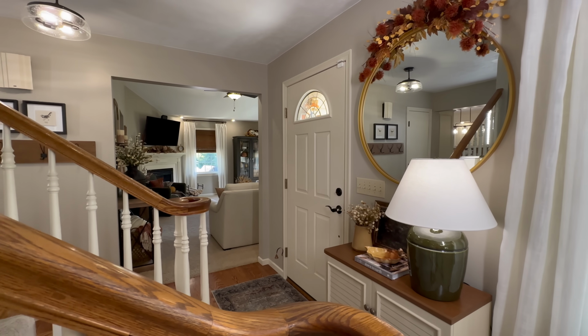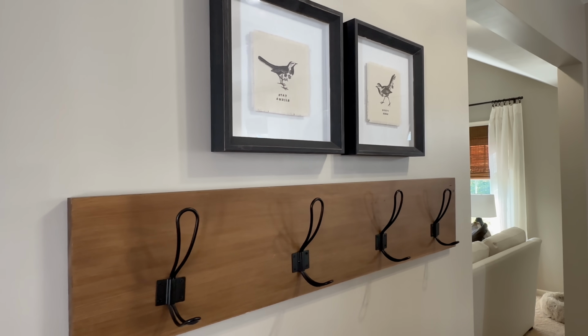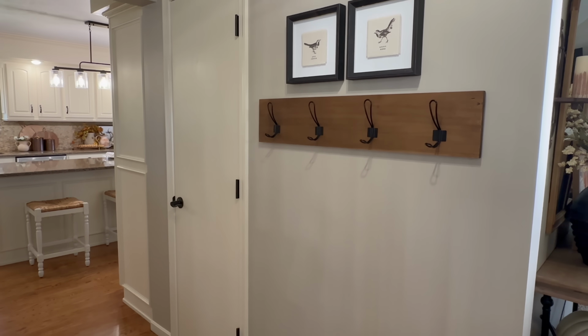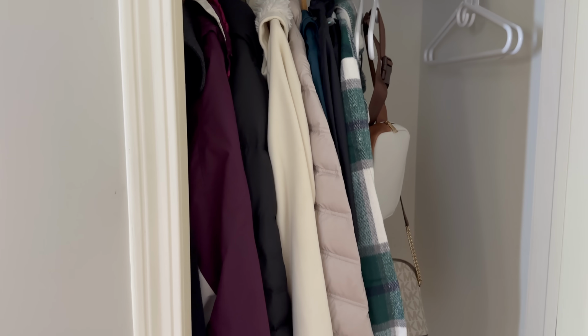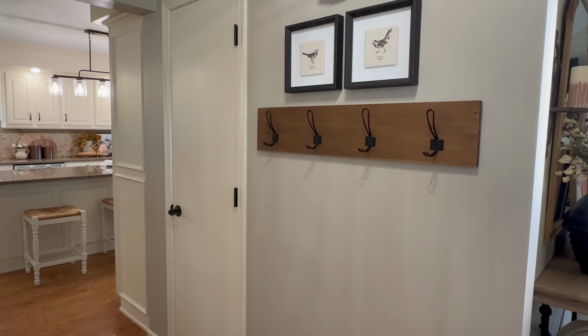Okay, friends, now that the first area is complete, let's move over to the opposite wall. We have some wall art and some wall hooks. Now, these wall hooks are pretty much decorative in my case, but they could be functional. We have our coat closet just to the left and so nearby that we store all of our coats, and guests can put their things in there as well. So I just like to have these hooks so that I can have a fun place to decorate seasonally.